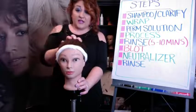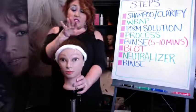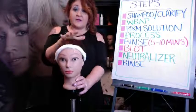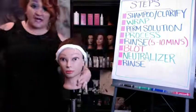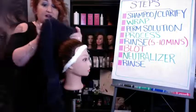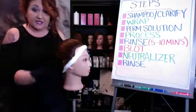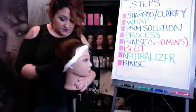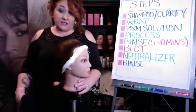But I want to make sure that's out. Especially really thick hair on some of these, I'll rinse. And then after I'm done rinsing, the other thing I need to do is blot it out well. So I will take my towel, really work that out at the end here. Take that ponytail and wrap it around and just squeeze really good, because I want to make sure all that water is out.